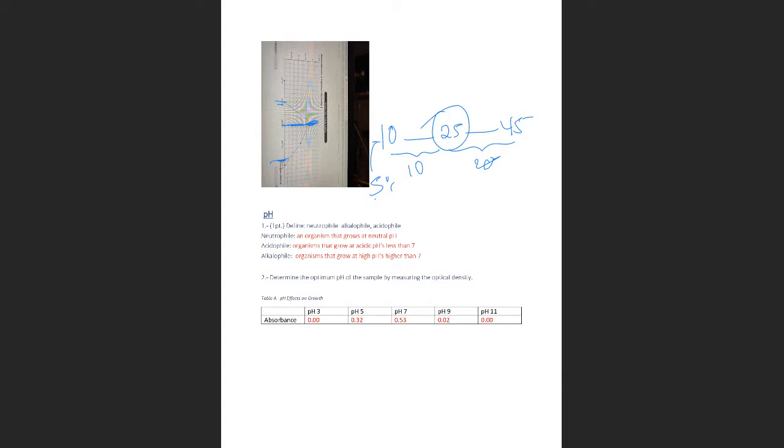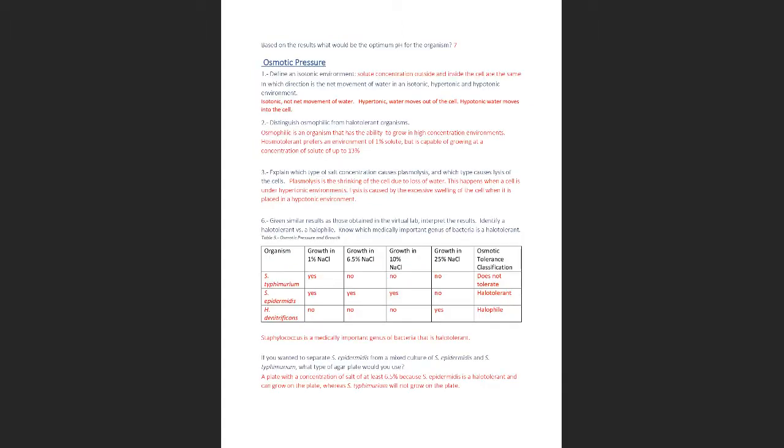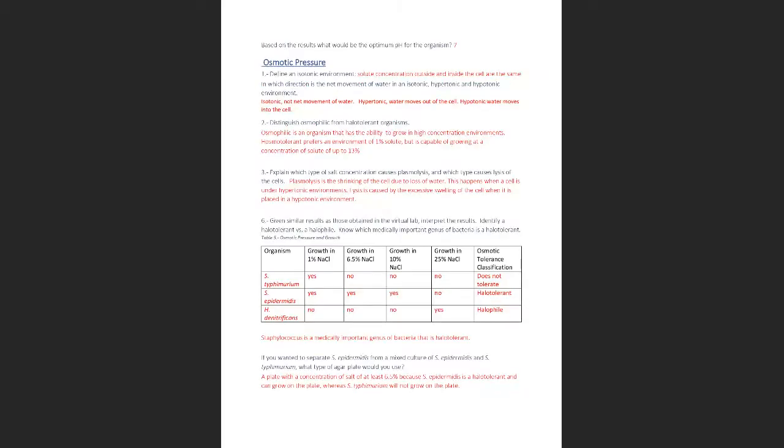pH is probably easier because that's pretty straightforward. Most organisms hover around a pH of 7. Neutrophiles. Osmotic pressure, that's the one that was a little bit trickier because you have the halotolerance versus the halophiles. So be able to distinguish between them.